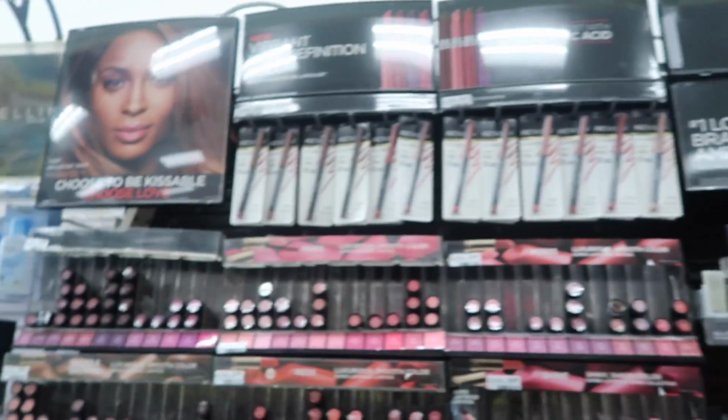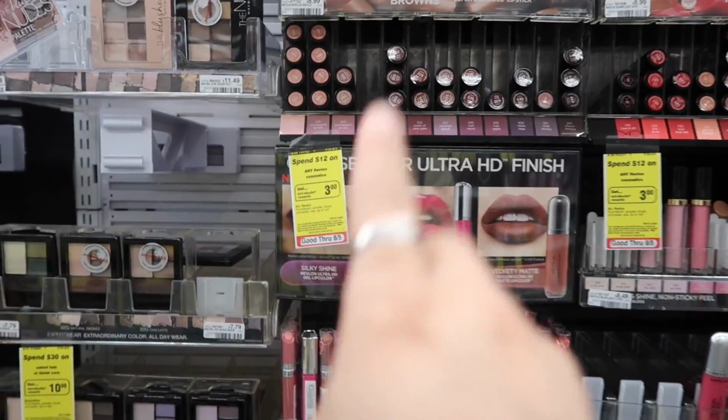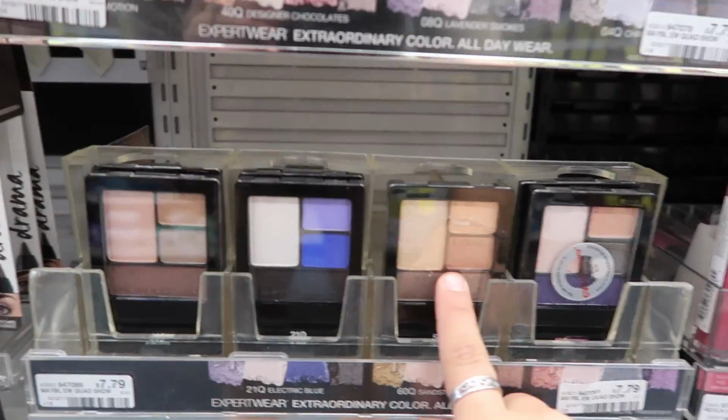I don't know. On to Revlon, still Revlon. You spend $12, you get $3 back in extra bucks rewards. And then these are really cute.